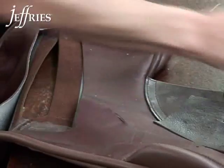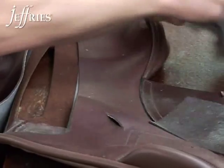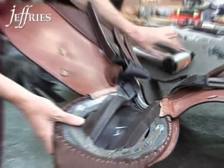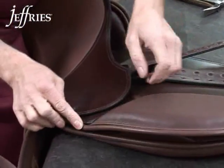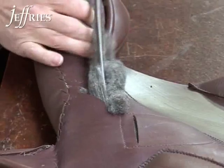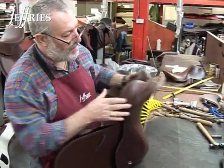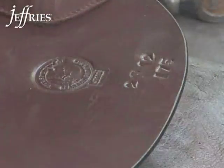It is essential that panels are flocked evenly to avoid any pressure points that may cause discomfort or even sores on the animal's back. Jeffries only uses pure wool to flock the panels of their saddles to ensure a high level of comfort for both horse and rider. All saddles are rigorously inspected before they leave the factory to ensure they meet the high standards and correct specification for that particular model. They are stamped with an individual serial number for quality control and traceability.